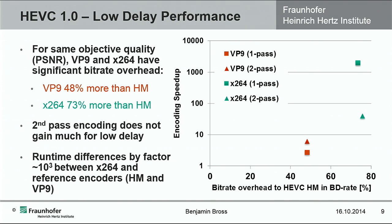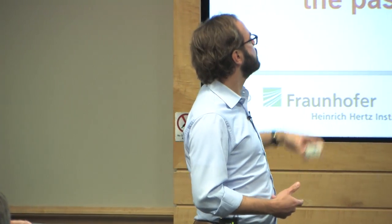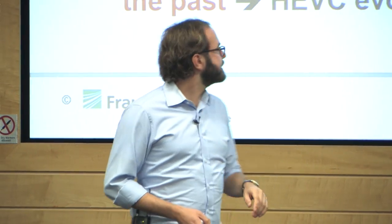So some thoughts on the encoders. All the encoders that are used in that comparison are publicly available. So with the configuration cited in that paper, everyone can reproduce these results. 2-pass encoding in VP9 is faster than 1-pass encoding. So maybe that's the point where they optimized it for 2-pass encoding, because it's actually faster than 1-pass. All 3 encoders represent different levels of optimization. So HM reference software has no optimizations. VP9 has some code optimizations, while H.264 is highly optimized. And so real-time encoders optimized for low delay are expected to achieve the same coding efficiency as the HM reference software in the next years. That's what we observed for H.264, and that's what we expect for H.265.